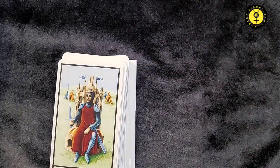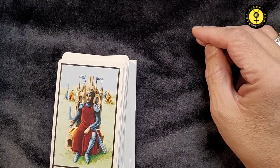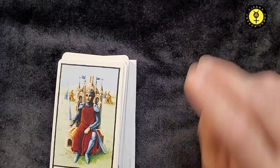Okay, now we're into the Swords. As my friend Beth says, Swords. She's from Jersey.